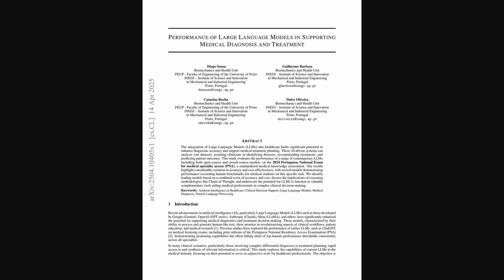The core idea here was to see how well current LLMs, models like Gemini, GPT-4, Claude, Llama, could perform on a standardized medical knowledge test. Specifically, they used the 2024 Portuguese National Exam for Medical Specialty Access, the PNA. The goal wasn't really to see if AI could replace doctors, but more if these models could act as effective support tools for diagnosis and treatment planning.